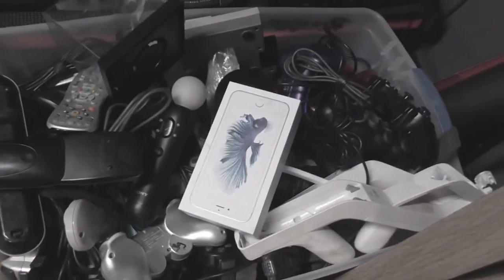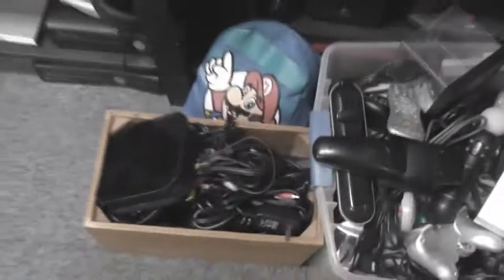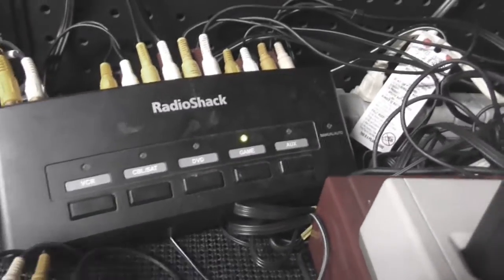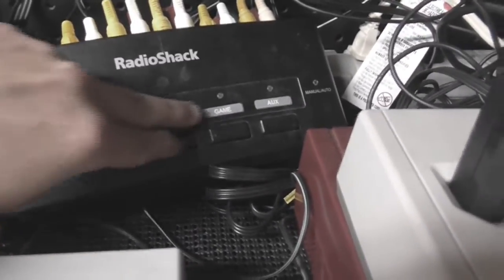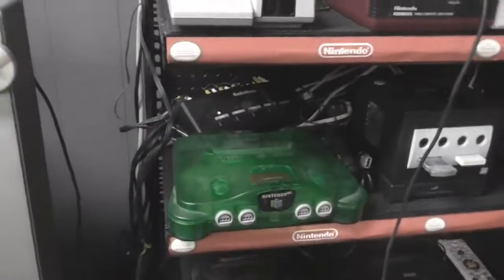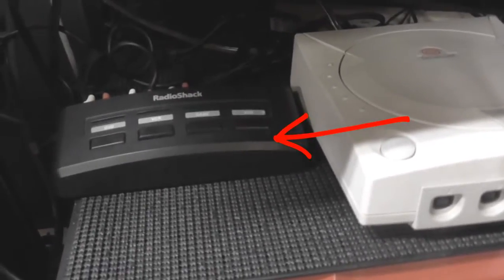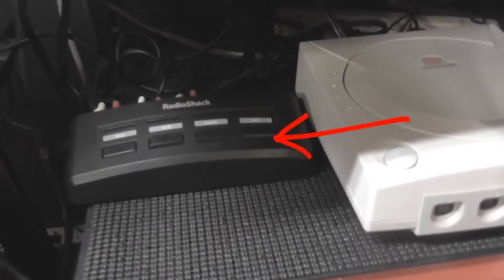And in case you're wondering, this is the size container I needed to house all the controllers to go along with all these consoles. I also had to use three different AV selection boxes to be able to hook up all of these systems to this one TV. The two digital Radio Shack boxes I have are great. The third box I have is analog, and I've had RCA, Radio Shack, I've had a few different brands, and I feel like they all go out. After a while, it starts darkening the picture. If you can get a picture at all, I would stay away from these.